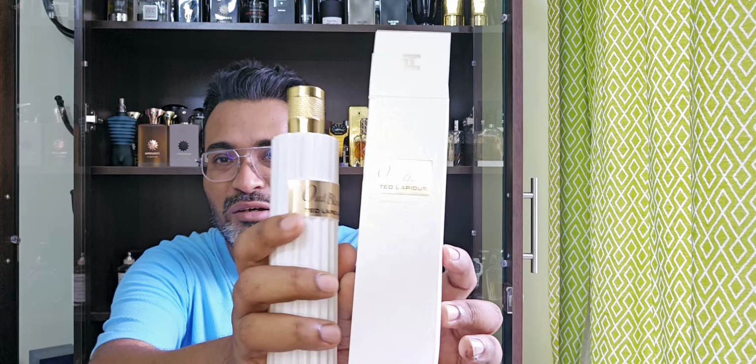It has this talcum powder sort of container, but it also gives that fresh, clean vibe, even though it's an oud based fragrance, but it's a clean oud. So overall 9 out of 10 for Oud Blanc Ted Lapidus. I just had a feeling it's going to be lovely because I read the comments, but do not blind buy this. Thank you so much for watching.